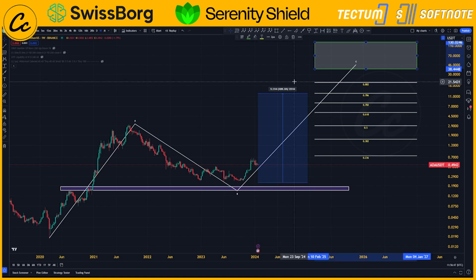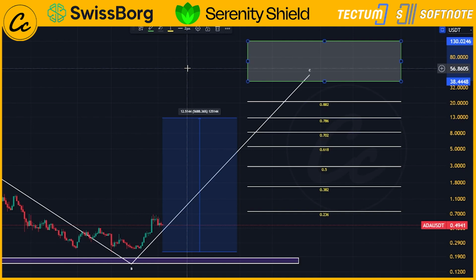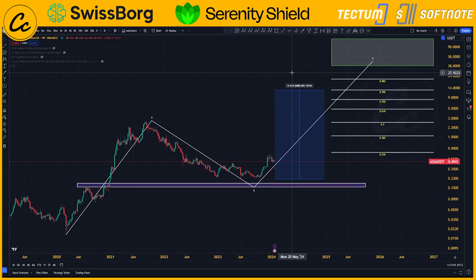Then, of course, we do have that 1-to-1 to the 1.236 Fibonacci level up here at $38.44, with the higher level here at $130.02. Now, I'm not going to fill us with all too much hope. I'm not going to say we're targeting ADA to head up towards $130, but realistically $12, I think we could see ADA do so.